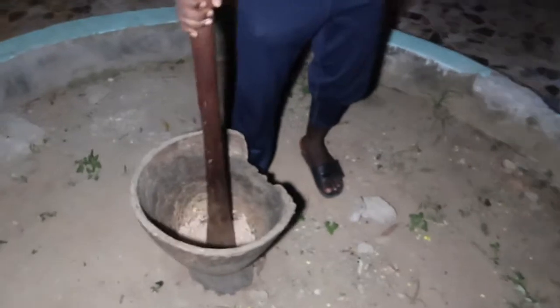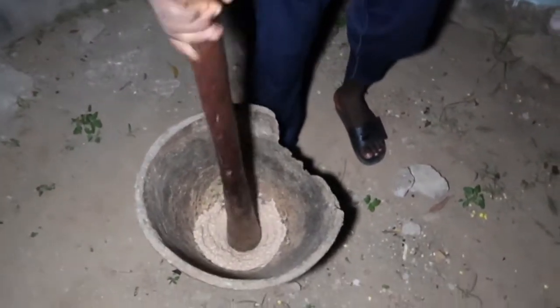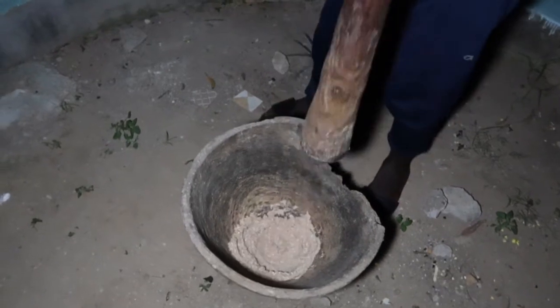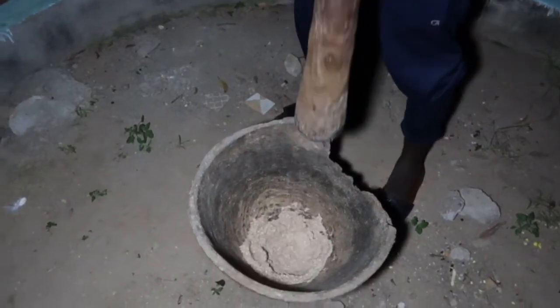I see what you mean. It's getting sticky, isn't it? Yeah. It's not jumping around anymore. It's a bit more compacted.